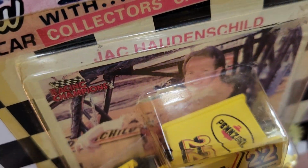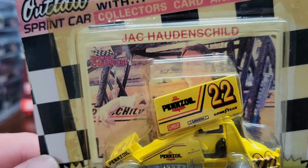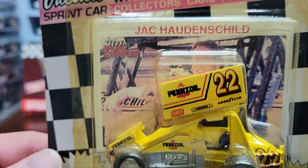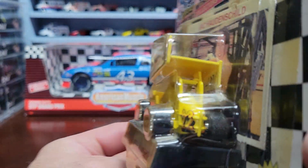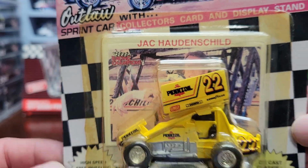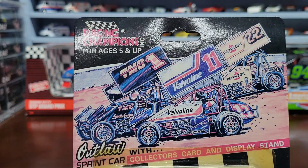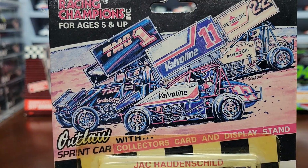He still races. Well, actually, he's retired and his son races. His son is named Sheldon Hodenshield. So I know his son still races, but I think Jack finally retired just a year or two ago. I do really like the graphics on these cars. They're pretty cool.